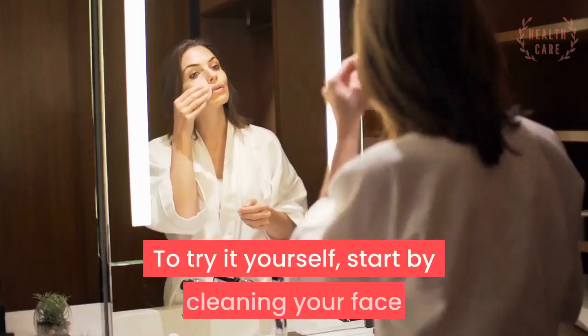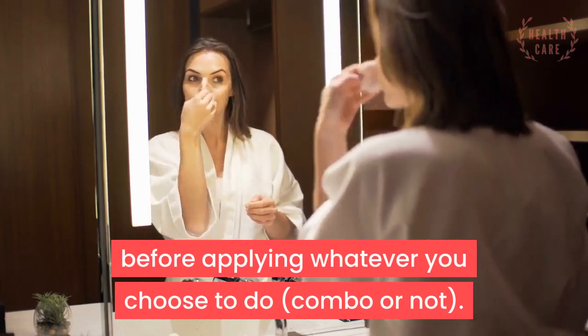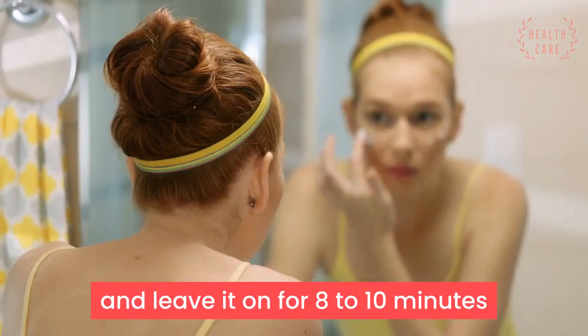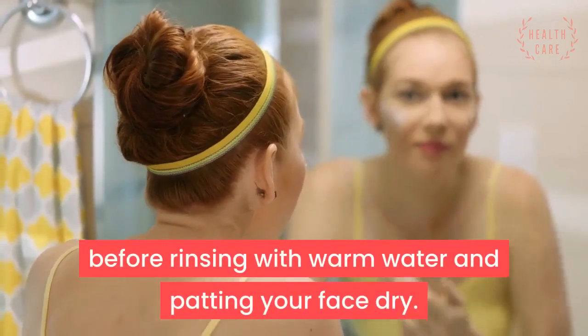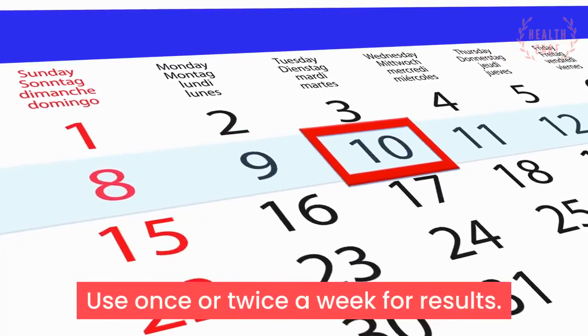To try it yourself, start by cleaning your face before applying whatever you choose to do, combo or not. Spread a thin layer of honey over your skin and leave it on for 8 to 10 minutes before rinsing with warm water and patting your face dry. Use once or twice a week for results.